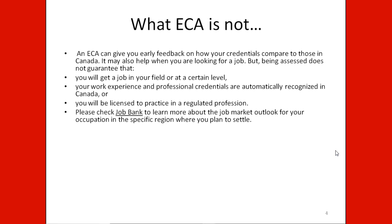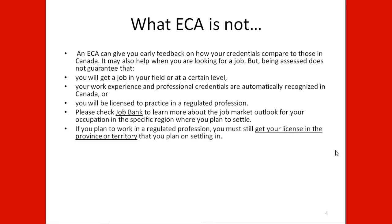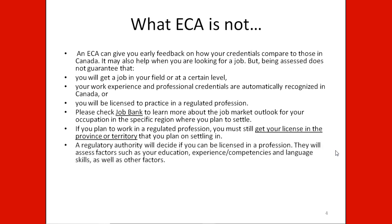Please check Job Bank to learn more about the job market outlook for your occupation in the specific region where you plan to settle. If you plan to work in a regulated profession, you must still get your license in the province or territory that you plan on settling in. A regulatory authority will decide if you can be licensed in a profession. They will assess factors such as your education, experience, competencies, and language skills, as well as other factors.